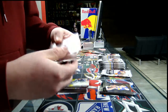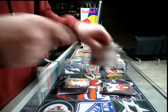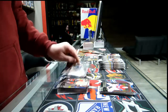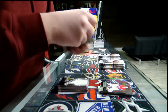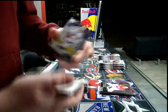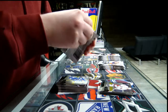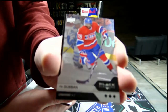Next pack, triple diamond for the Montreal Canadiens, Carey Price. All single diamonds. Next pack, we got a quad diamond for the Pittsburgh Penguins, Sidney Crosby. Triple diamond for Montreal, P.K. Subban.